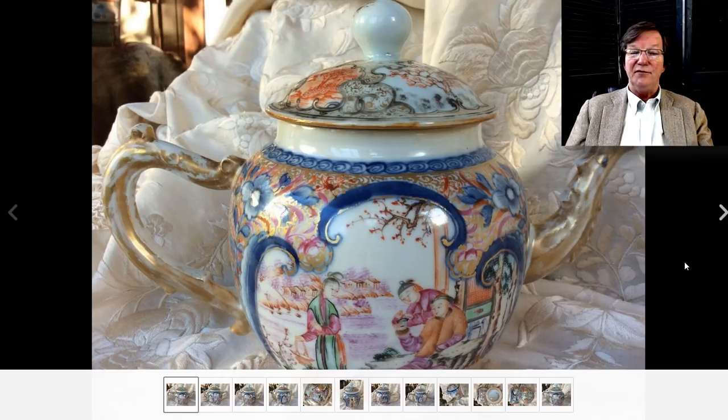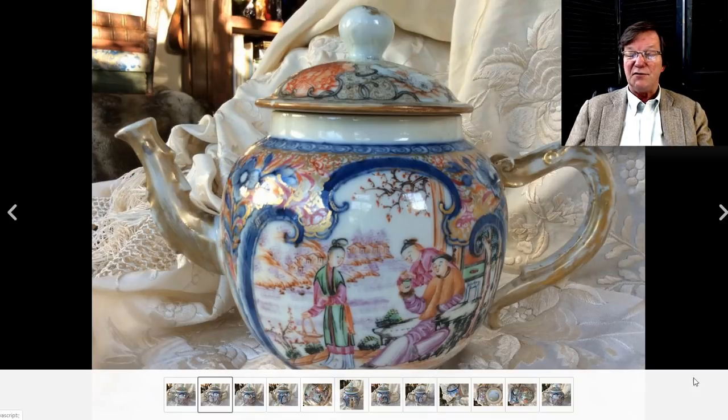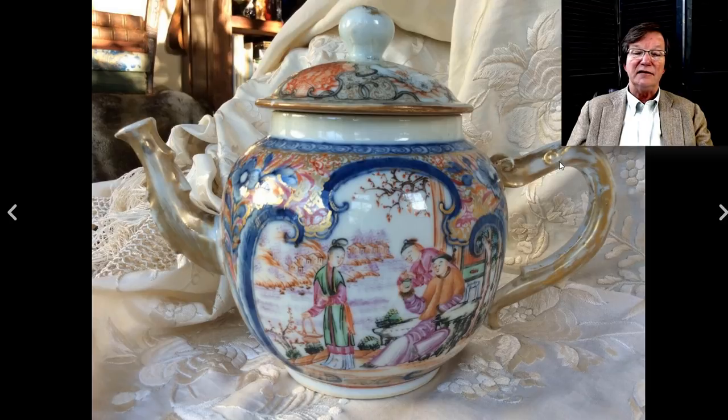And then over here, another teapot. Not crazy about the confusing background, but at any rate, nicely decorated. This is a well-known pattern in Chinese export porcelain. It was particularly popular after about 1775 or so, 1780. You see it on punch bowls. You see it on tea sets. You see it on plates, that kind of thing. There was a bit of wear to the gilding on the handles, but sort of an elaborate handle with some additional elements added to it, as well as the spout, sort of a tree branch affair.